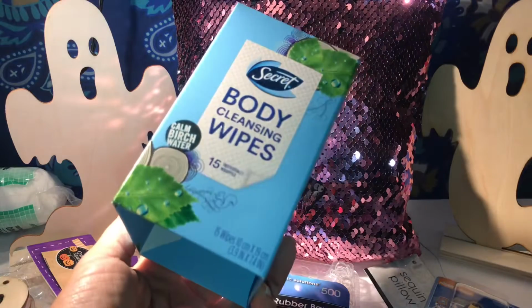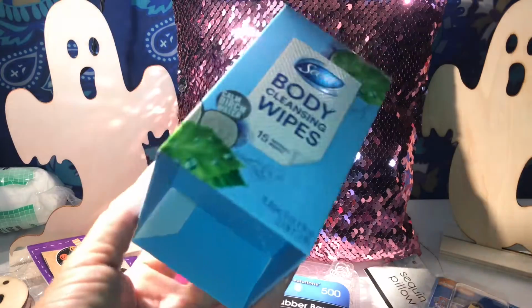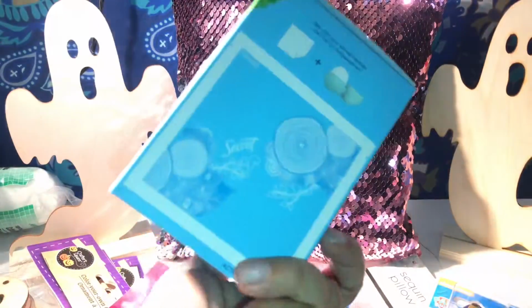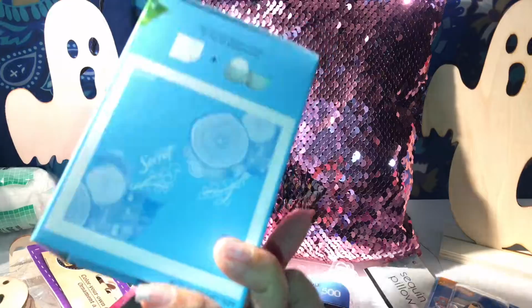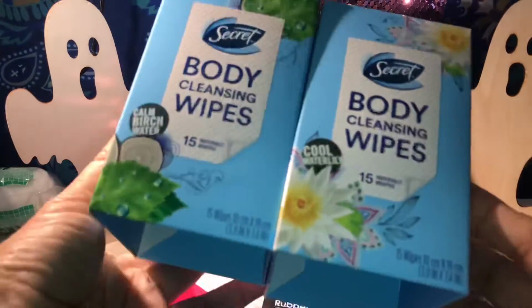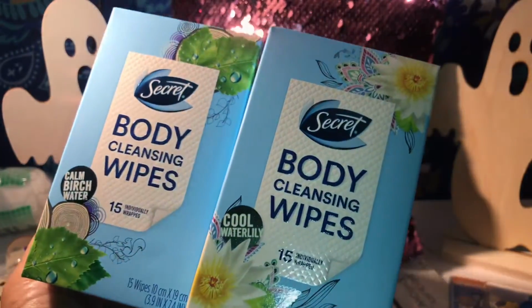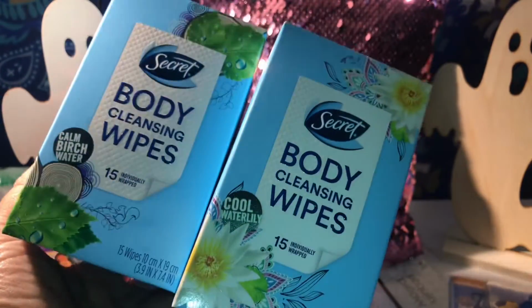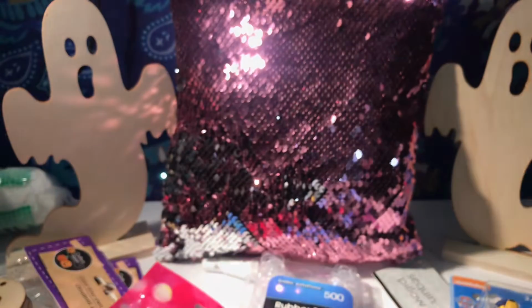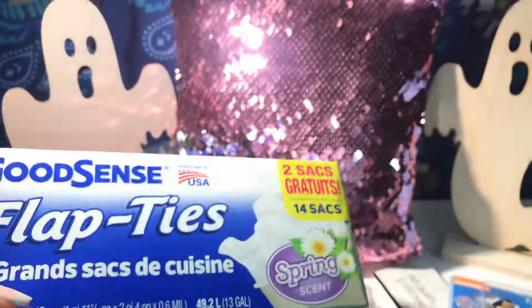And this is 15 individual wipes. Everybody's going crazy over these, so I'm excited to use these. I'll be using this when I go out and leave it in my car to wipe my hands, because that's the only thing I'm going to use it for. So we got that. A pack of the Good Sense flip ties.